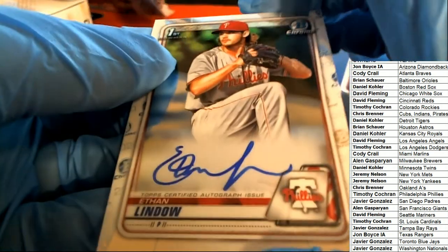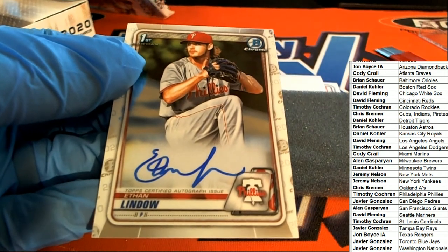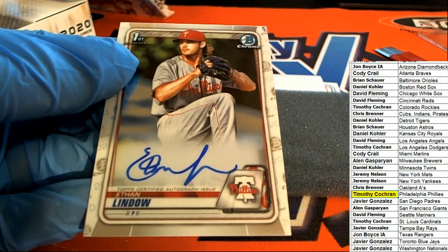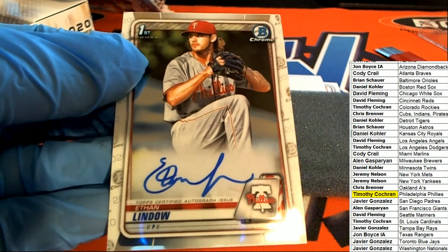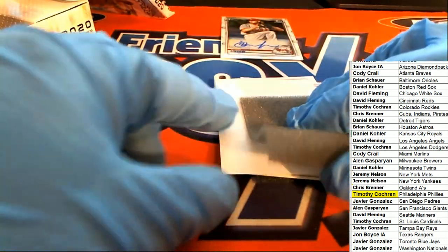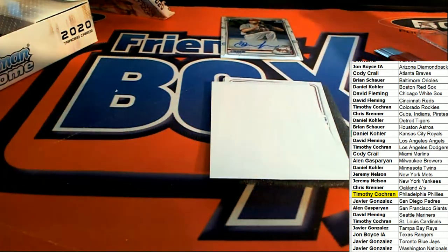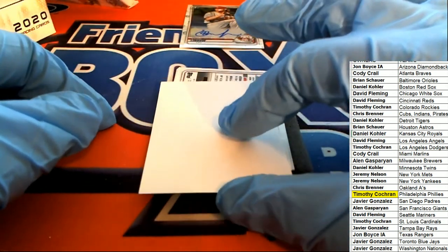And this is an Ethan Lindow, Phillies. Timothy C., congratulations, man. Nice rookie card. So we're going through it backward. I hope we get something nice. I'm very excited, man, because in Choice, you can hit so big in Choice Baseball.